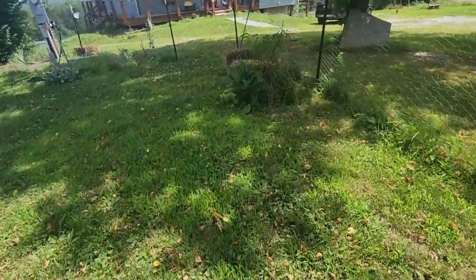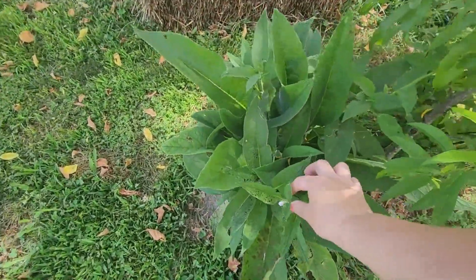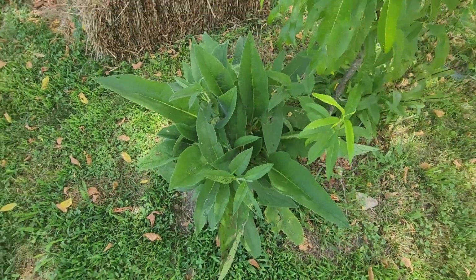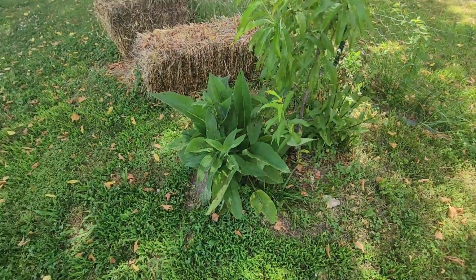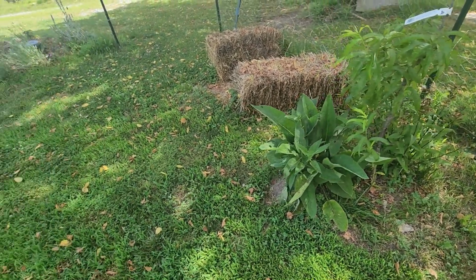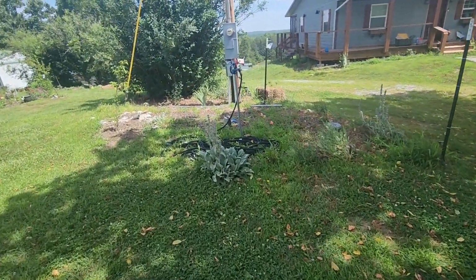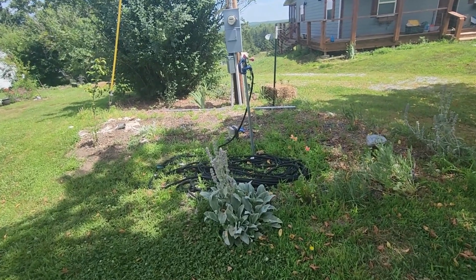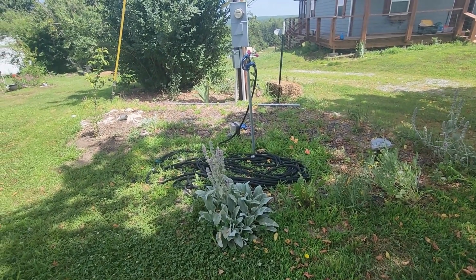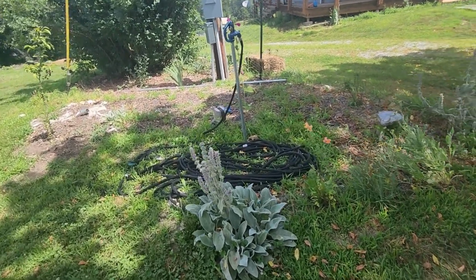The comfrey, I thought, had died, but it is doing really well. So I'm going to chop it and start making comfrey compost tea for the garden. And that's about it, because this is a lost cause because the cats use it. So I need to give them a space so they leave the rest of the garden alone, I guess.